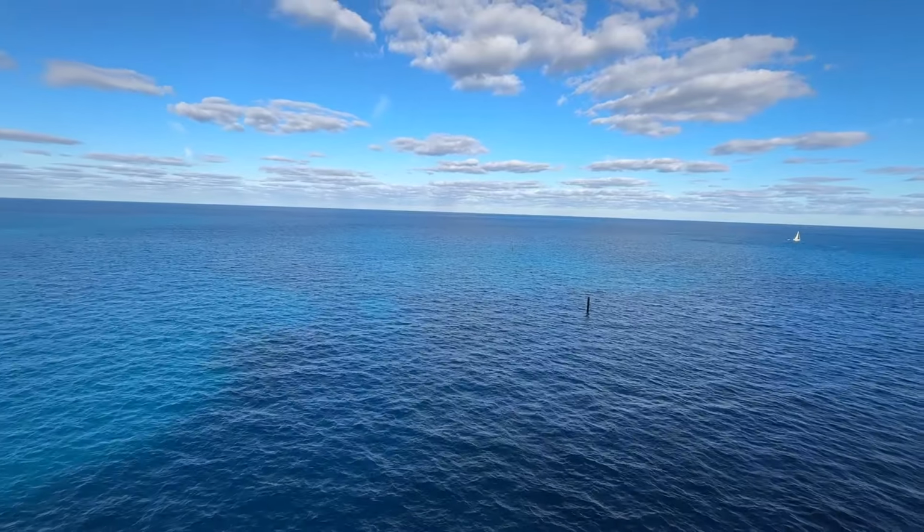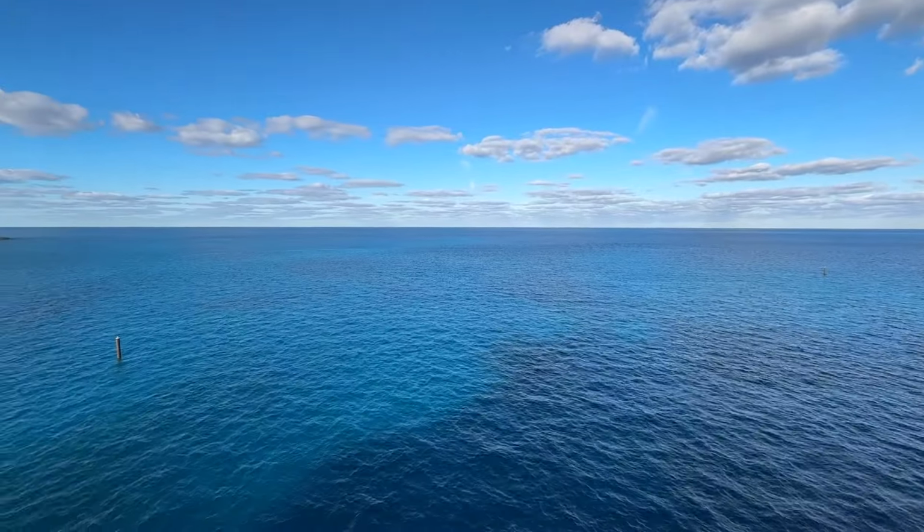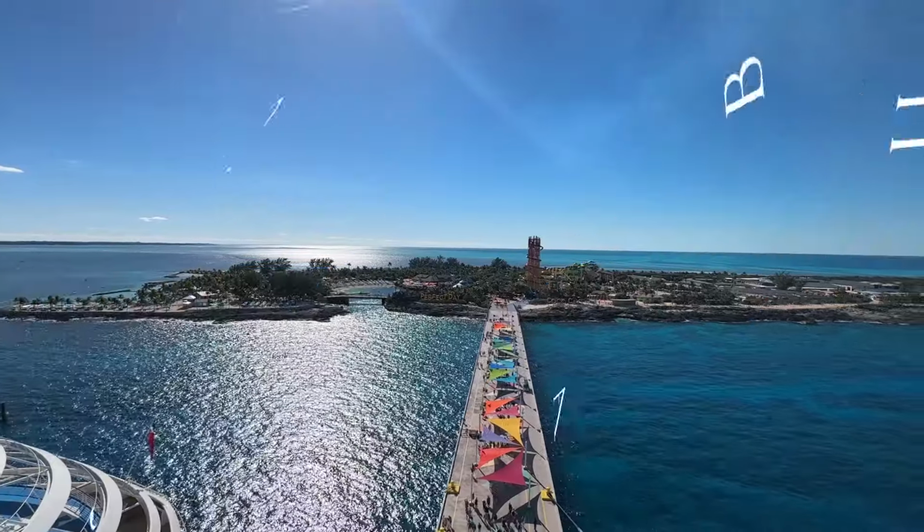This is day two, and we have arrived in CocoCay. Nice calm waters, beautiful day. And there you have CocoCay.